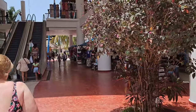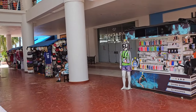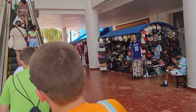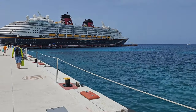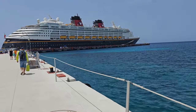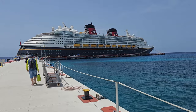Coming back, gotta get to our ship. There are so many little shops here. We had tons and tons of time. We would go ahead and browse them, but gotta get prepped for pirate night tonight on the cruise ship, so we gotta get back and take a shower. Back to the ship. Disney Magic. It's the smallest ship in their fleet, along with the Wonder, but still pretty big to us.